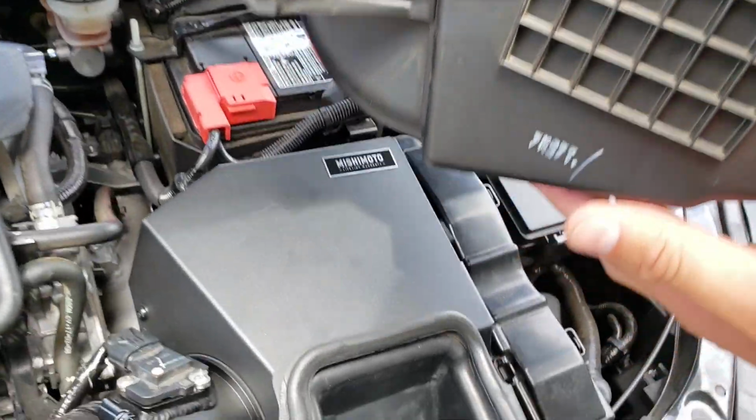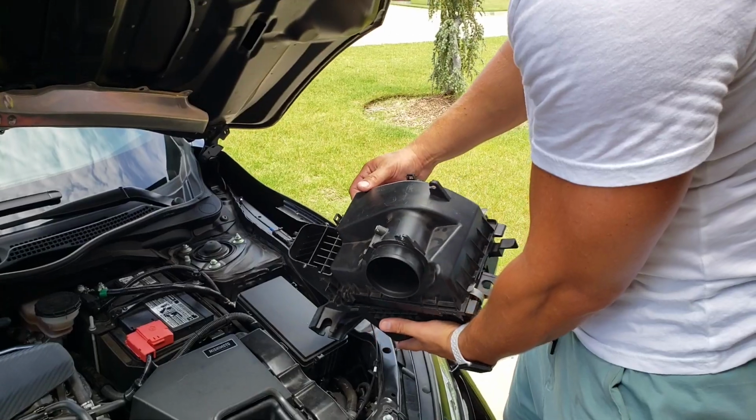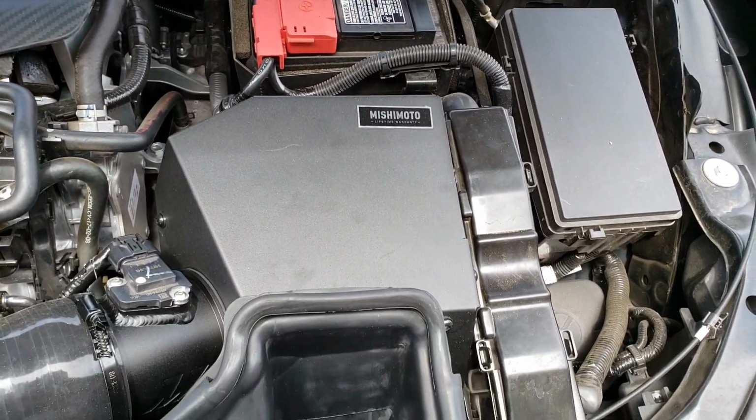And man, does the Mishimoto just look so much better than this old box. Mishimoto, you guys did a freaking awesome job. This thing looks gorgeous. It looks sexy. It looks sleek. So now you guys have seen the comparison between the Mishimoto and the OEM parts, and I have to say they look way more gorgeous. It makes the engine bay come out and look just sleek and sexy. Stealthy, right? Very stealthy.